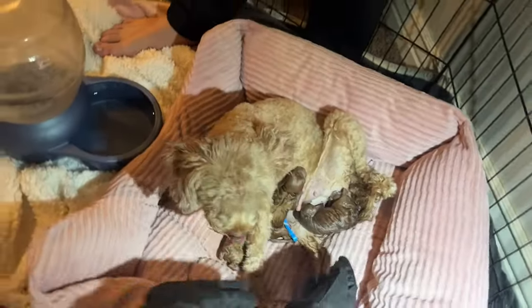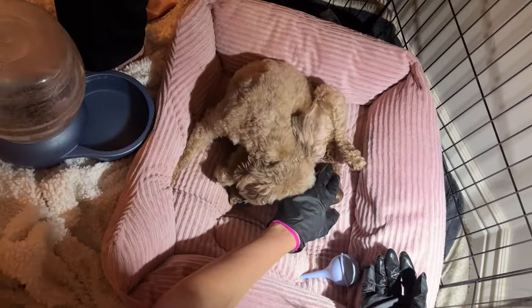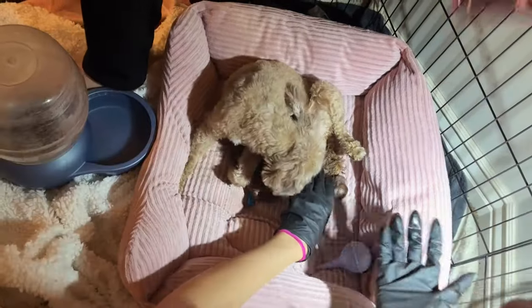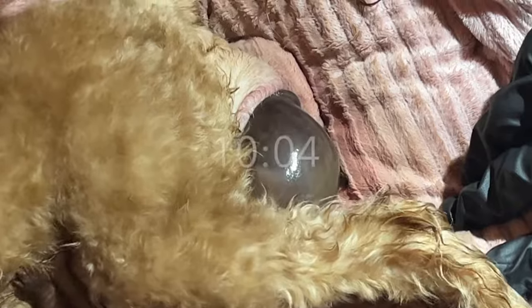Is she breaking it open? She's doing it, yep. Cozy, oh, she did it. This puppy's placenta got stuck in Cozy. It's important not to pull the placenta out as it can rip or tear and get stuck in mama dog. Wait for a few more contractions for the placenta to pass naturally.